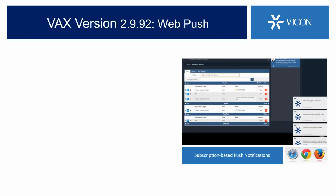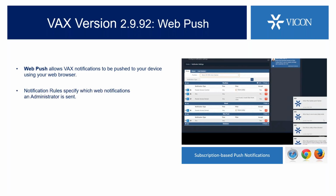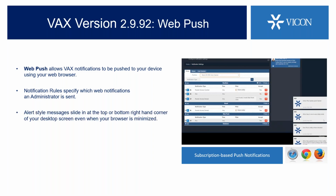So now we'll talk about WebPush. WebPush allows VAX notifications to be pushed to your device using a web browser. You can specify rules, again, in the notification settings to have certain notifications be pushed out as web pushes.